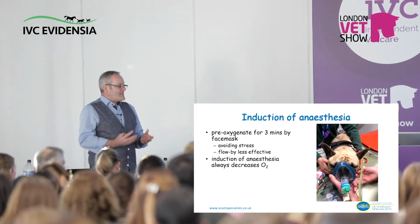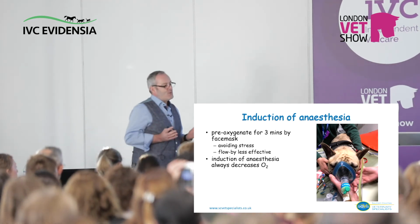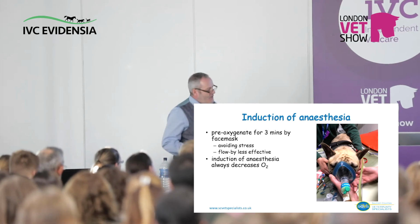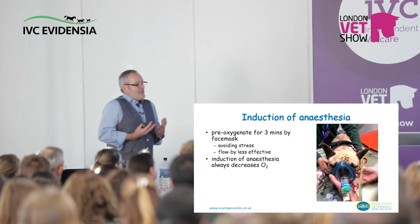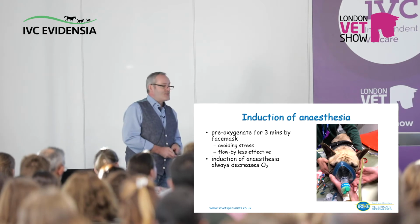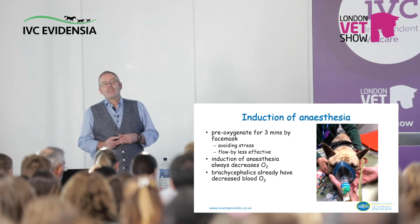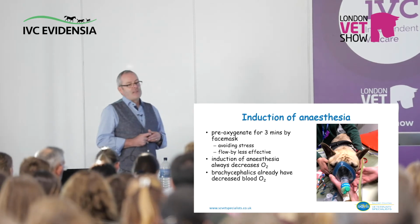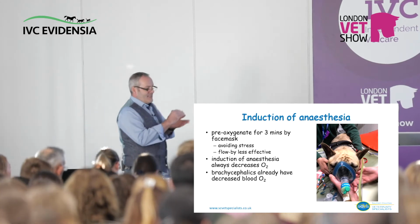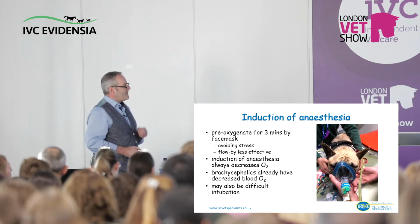So why is it important to pre-oxygenate? Well, whenever we induce anaesthesia in any patient, oxygen will drop. The diaphragm relaxes, the functional residual capacity in our lungs goes down, and therefore we want to try and get the oxygen stores up as much as possible before we induce anaesthesia so that patients don't become hypoxemic. We also know from studies that brachycephalics already have lower oxygen levels in their blood than non-brachycephalic breeds. So they've even got less of a buffer than other breeds have. They're more likely to desaturate than a normal breed would be.